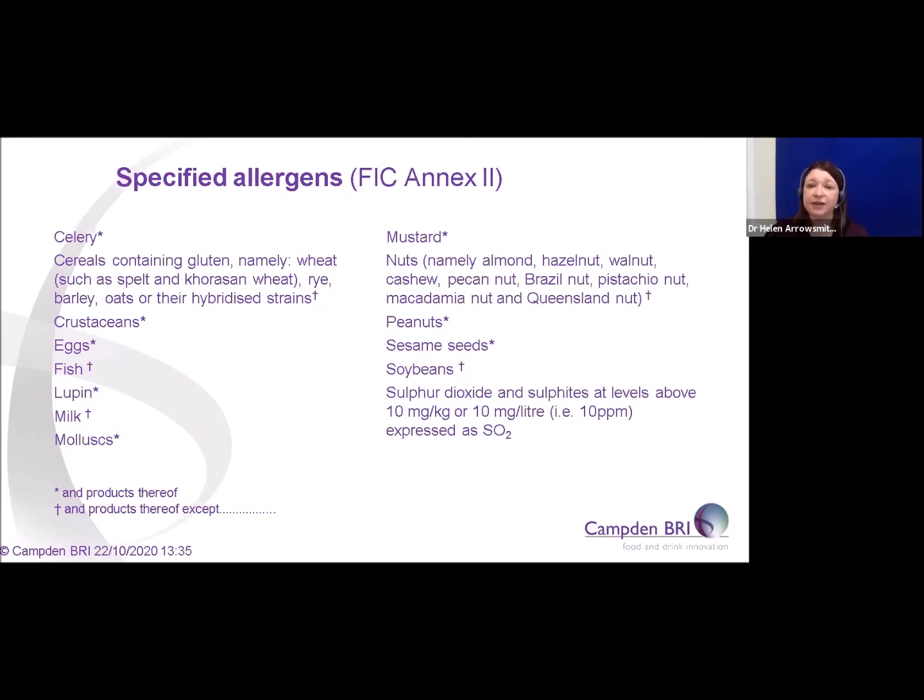We have there obviously our list of nuts in the EU. As I said, legislation differs around the world. America, for example, have a much longer list of nuts, and include in there pine nuts and chestnuts, for example.